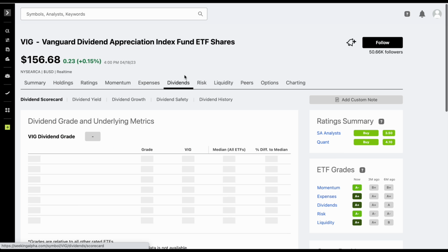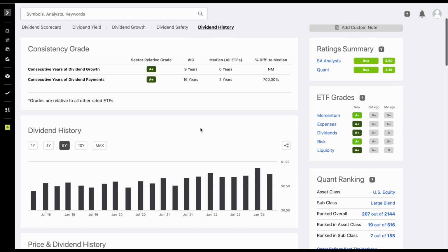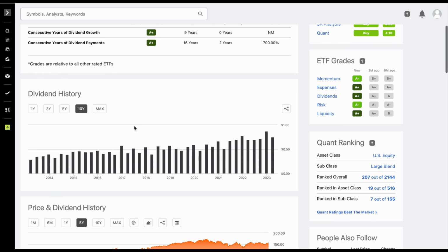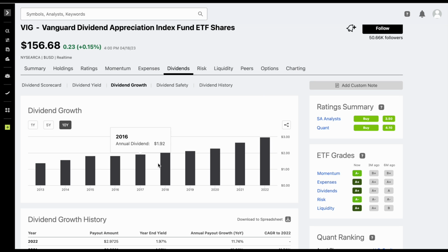Now let's go ahead and jump back over into the dividend stats. We can see a 3-year compounded annual dividend growth rate of 13%. So really a lot of dividend growth within just the last 3 years. 5-year dividend growth rate of 9.87 and a 10-year dividend growth rate of 7.82. And we can see, like all of these funds that we're looking at today, they have been increasing their dividends for quite some time. If you look at the 10-year dividend history, again, the dividend payouts do fluctuate a little bit, which is typical, but on an annualized basis, if we jump over to dividend growth, we can see a really strong track record of continuing to increase their dividends over time.